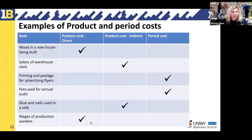So I'm going to walk you through a few examples, and feel free at any time to ask me questions in the chat box if any of this doesn't make any sense. Okay, so the wood being built into a new house is going to be a direct cost. It is traceable to the product.